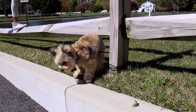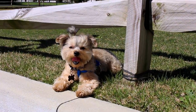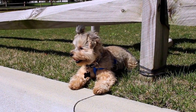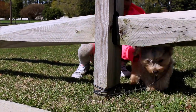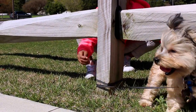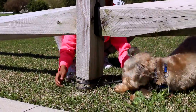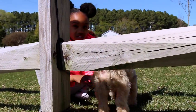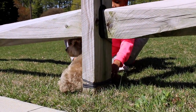Stuck on the post. Poor thing. Oh yeah, Finn got a haircut, you guys. Alright, keep going around. Come here, babe. There you go. Alright, maybe we should just take it off of him. Why? He's gonna run all over. No, if you take it off right now and then unravel it and then put him back on.